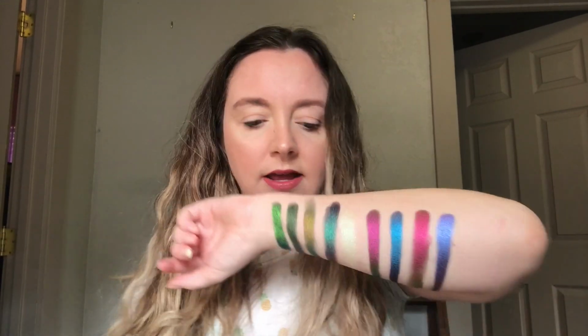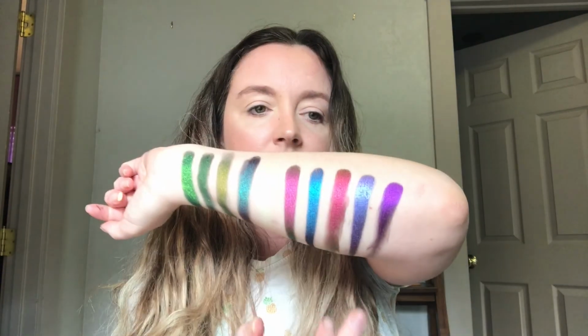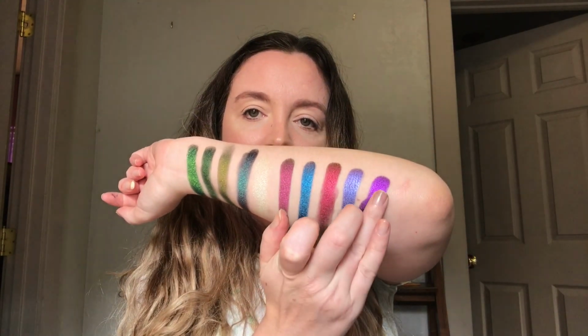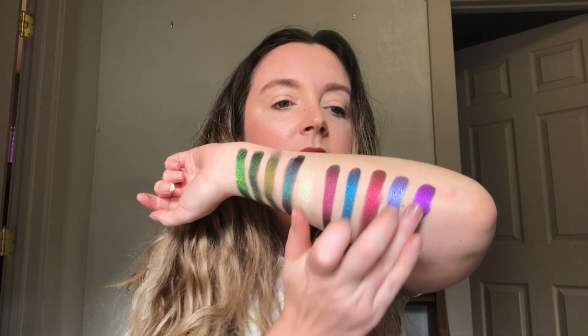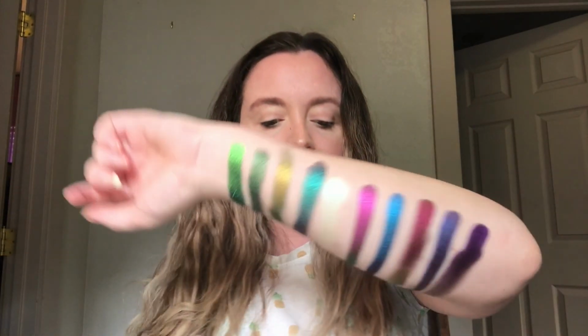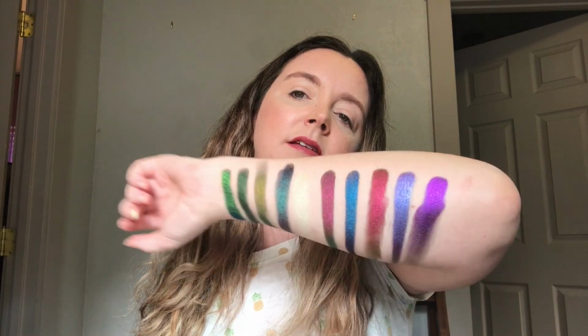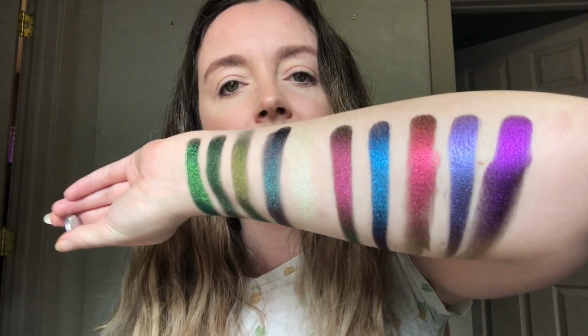All right, and last but not least, I have Lucid, and again another purple. And this guy shifts to kind of a bronzy color and a different sort of shade of pink. Sorry, I'm usually a little bit better at making these really straight, but I had a lot to swatch.